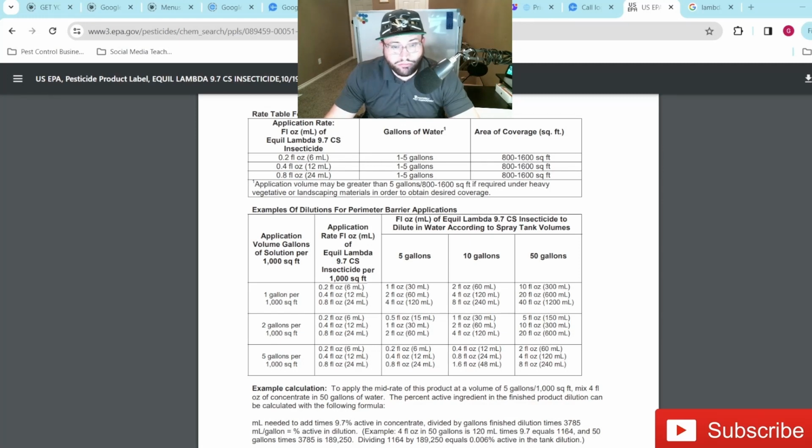So knowing this, I went ahead and pulled out the calculator. I always like to use what they call on the labels the mid rate. So I used the numbers here based on 2 gallons for every 1,000 square feet in terms of our application volume of gallons of solution. Of course, the rates that they give us are 0.2 fluid ounces, 0.4 fluid ounces, and then 0.8, which is your clean out rate, per 1,000 square feet, not per gallon, sorry about that. And then they give you this hypothetical of, okay, if you're mixing 5 gallons, or 10 gallons, or 50 gallons, then this is the amount. It's like a little cheat sheet essentially, and then from there you can work out the math based on your situation.